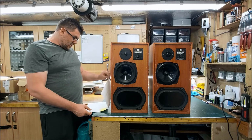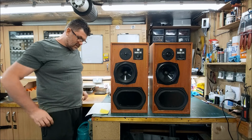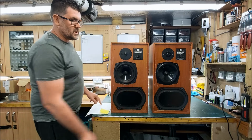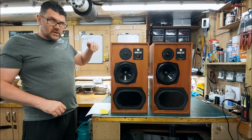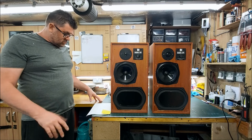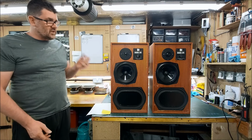Right, let's have a look at the other one. So what did I say about the other one? I'll put its on-axis response in now. So this will be the on-axis for this one. So as you can see with this one, we have quite a big dip between 1,000 hertz and 3 kilohertz, that sort of thing.